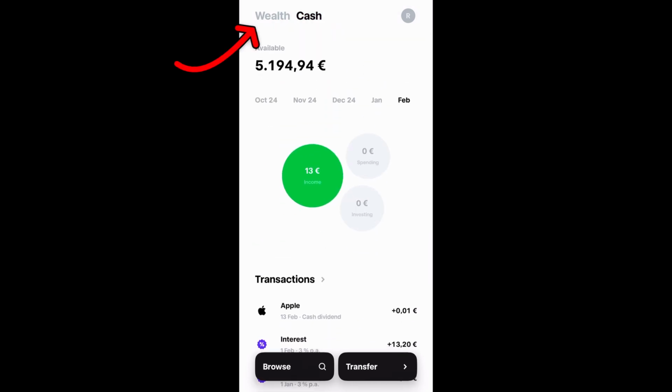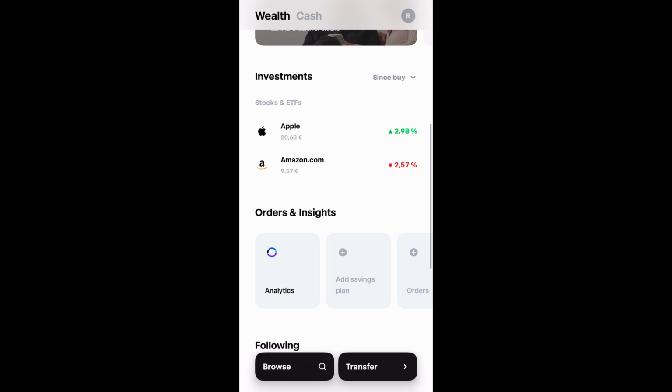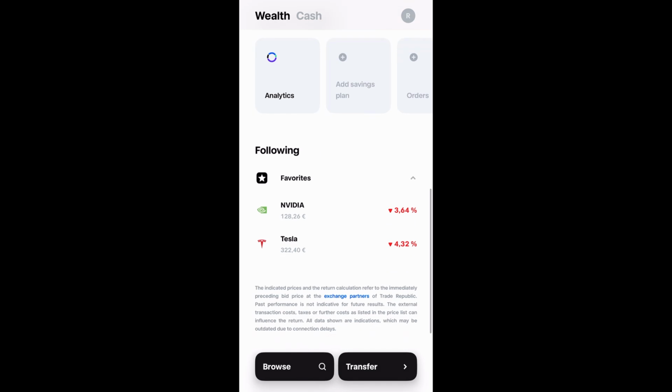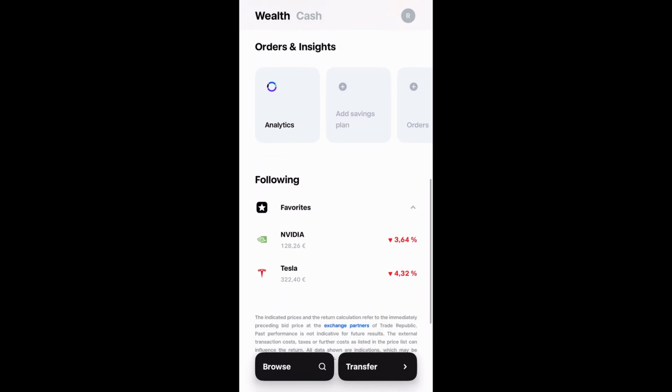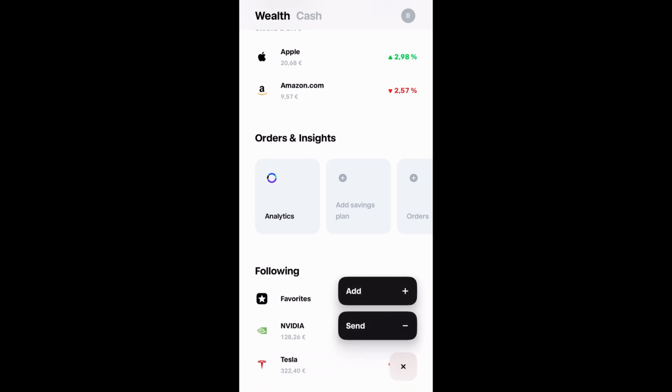Then you have the wealth. Here you'll see some basic stuff like the current investments I have, just very small amounts because I was showing something. Then you have things you can follow, you have analytics and things like that. But look how easy it is. For example, if I want to transfer money, here at the bottom there's a button. Here you can add or send.